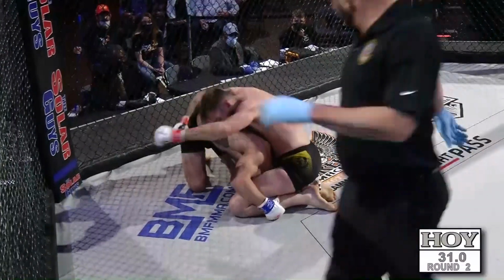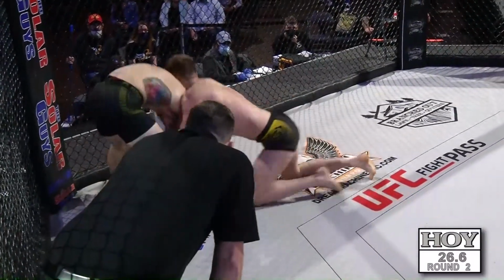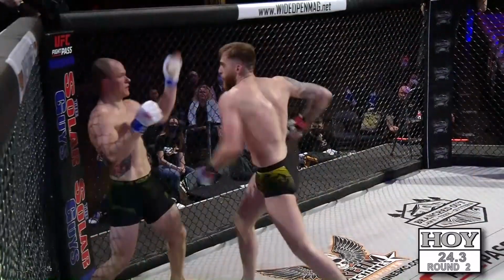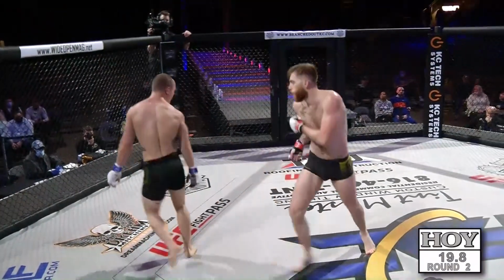Now the hammer fist. That was fatigue right there by Masters. He was tired, didn't want to hang on the cage, so he tried to pull him on top, and it didn't go good for him. But he got back up. Rear uppercut, that lands from Christensen.